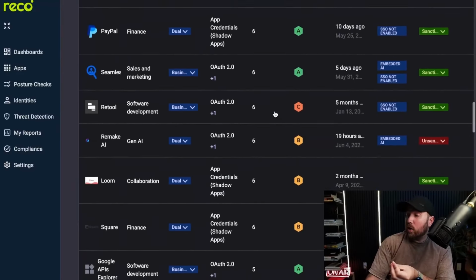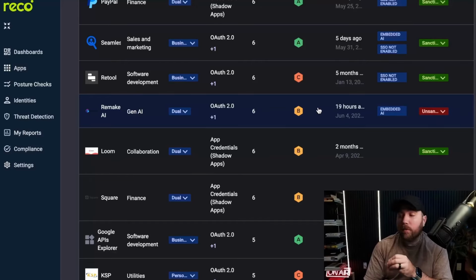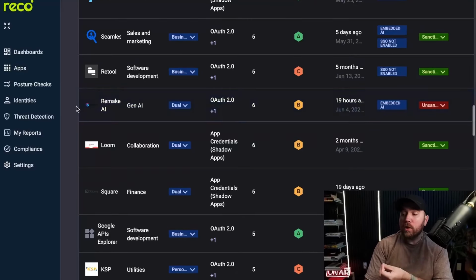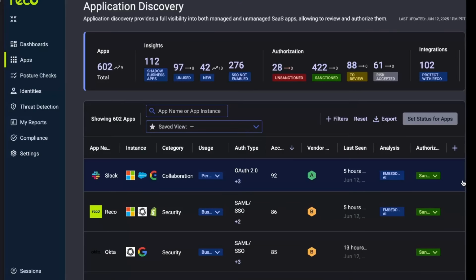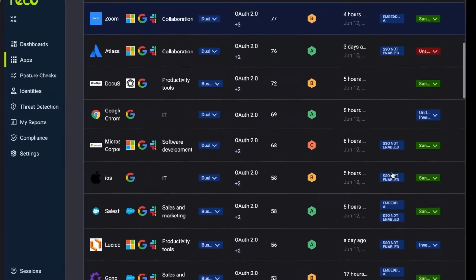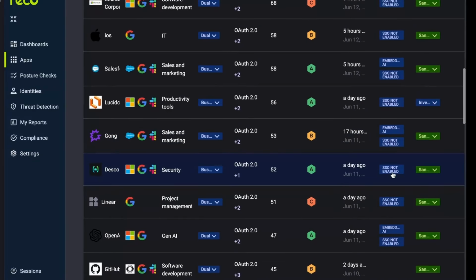What if we keep scrolling all the way down until we find one that's an unsanctioned app? I guarantee if this was the first time you were firing up Rico, you'd find a lot more than one unsanctioned app. Oh, look, 6 people are using Remake AI. Imagine that. A Gen AI tool that users are using that they did not get approved by the security team. And then never mind AI tools not getting approved, how about tools that have embedded AI in them? That's also one of their analysis flags that you can filter by. So if you're worried about shadow AI, you can go and figure out, hey, which SaaS tools all of a sudden are running some AI feature that I don't know about that I've got to go check.